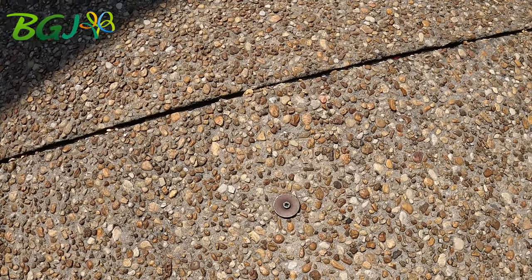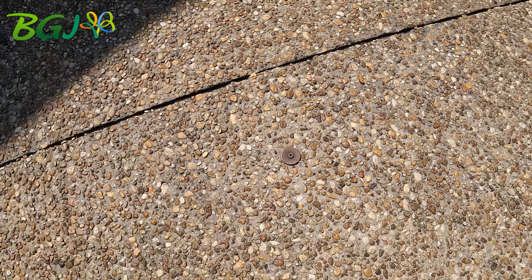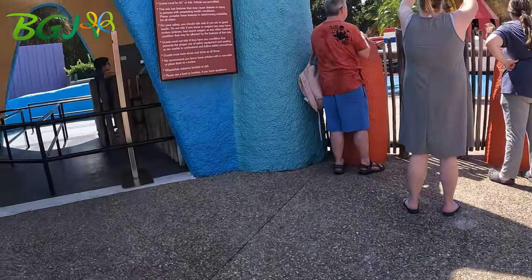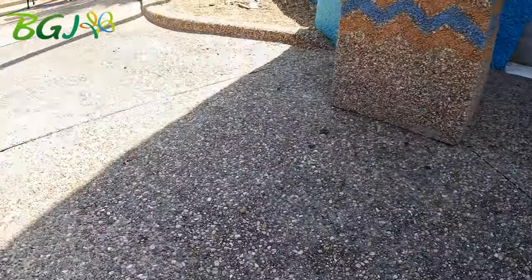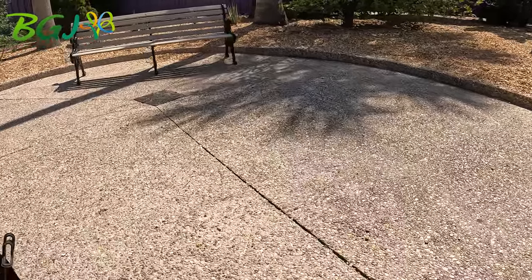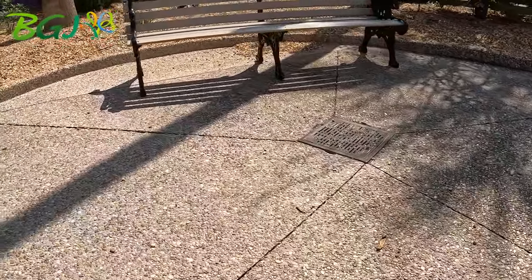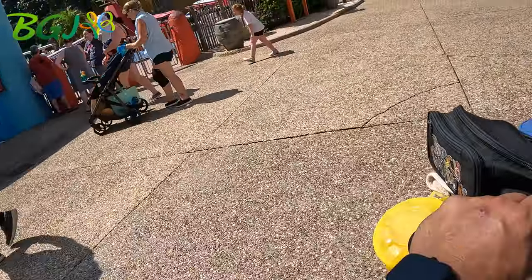I think we found a marker. And we are right here, right in front of the Busch flyers. There was a marker there. And here's where the Phoenix is. No, I don't see any other markers. But yeah, there is a marker right over there.